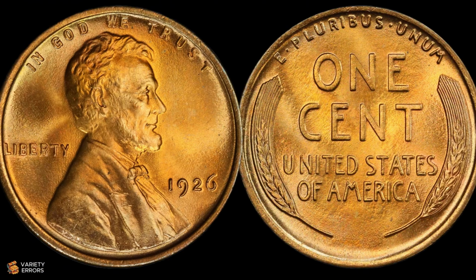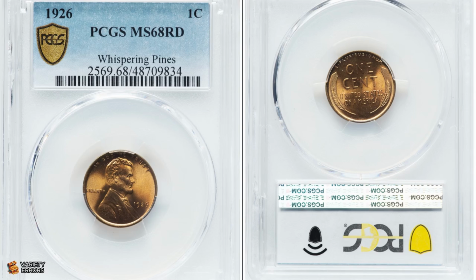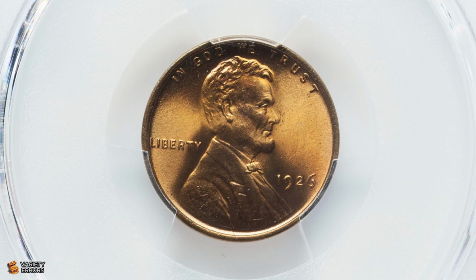Now, speaking of thousands of dollars, let's talk about the one that stole the spotlight, and honestly, I think the entire year. In January of 2025, the market saw the finest known 1926 Lincoln cent. Rated PCGS MS68 red, this one is out of the Whispering Pines collection. This isn't just a high-grade coin. It's a solo finest, a population of one with none graded higher.